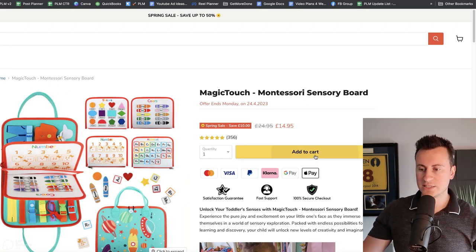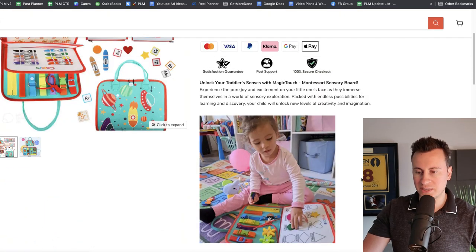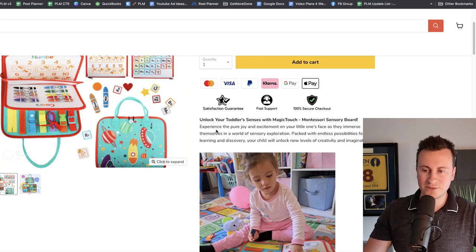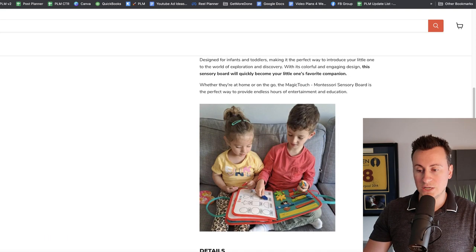So £15 for the product. I'm just going to add it to cart actually and see what shipping is. So all deliveries to UK, £2.95. So they're adding a little bit on top there. What we're interested in though is their product page setup. So they have a very traditional product page layout. They have a heading followed by a paragraph followed by an image. Heading, paragraph, image, heading, paragraph, image. This is kind of like a textbook layout, which you'll see in a lot of successful Shopify stores.